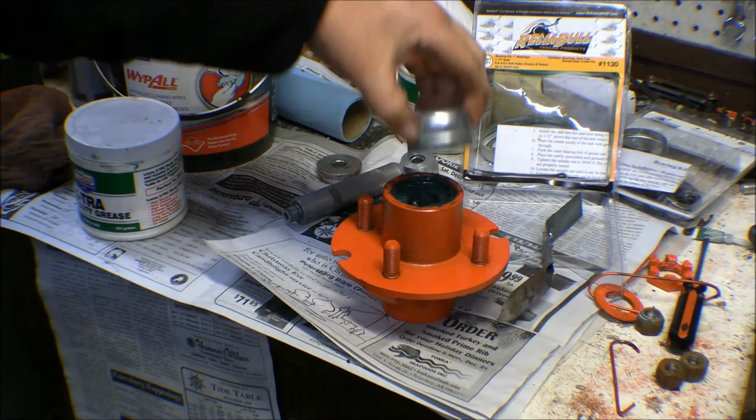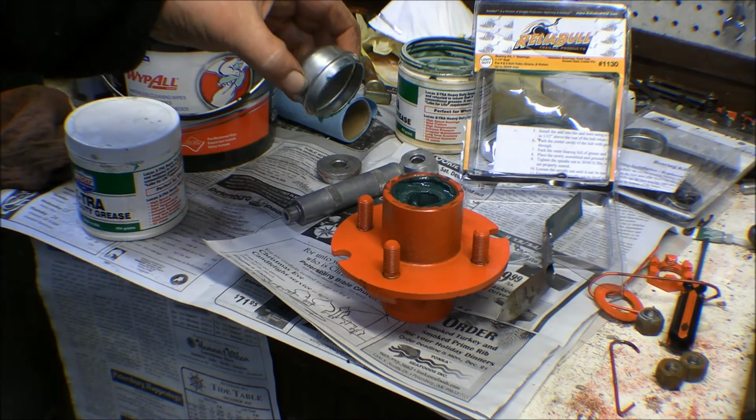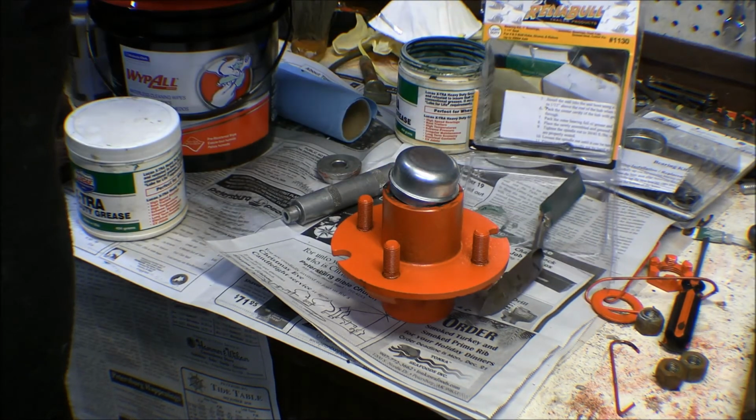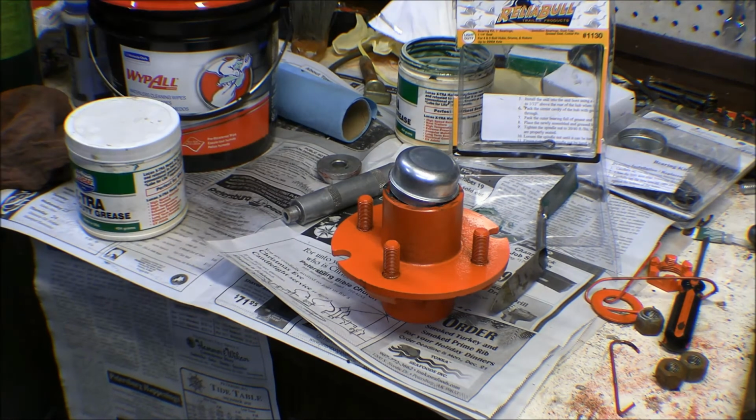I got this hub all set up to go back on that trailer axle. I had to go down and get a new wheel bearing kit for it. I got one for both sides. I haven't taken the other side off yet. I don't know whether it's bad or not, but I eventually have to replace it anyway.